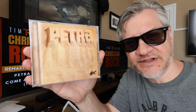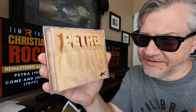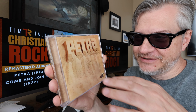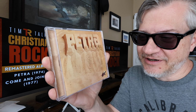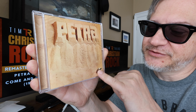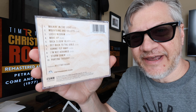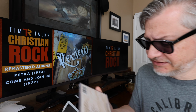So let's get started. Okay, let's go ahead and start with the CDs first. Here is the first album, Petra, from 1974, with that, I guess you could say, kind of iconic and symbolic cover art for their first album, Petra, there in the rock, because Petra means rock. This kind of sandy, rocky album art there with Mary and Joseph there on the mule, kind of down in the corner there. Kind of cool. There's the back with the song listing there. There are 10 tracks on this first album.